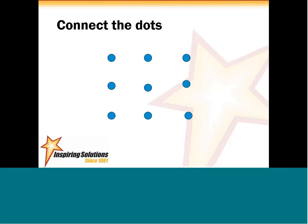Here's another fun exercise that I like to tap into your creativity. Somewhere on a blank sheet of paper, draw these 9 dots, 3 up, 3 down, and the challenge is to connect the dots using 4 straight lines without lifting your pen or pencil.